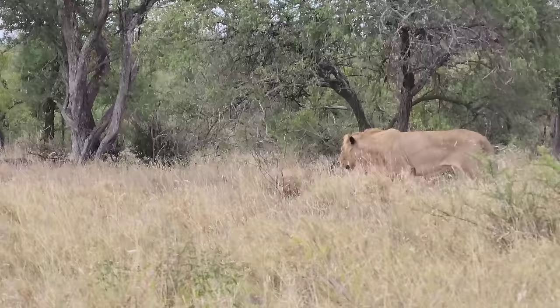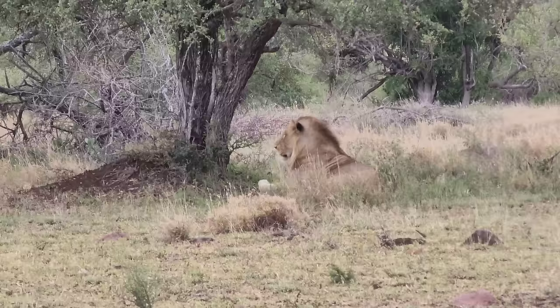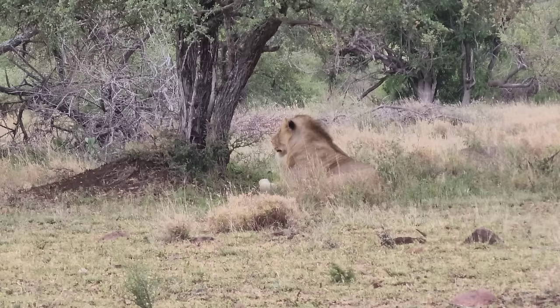They're all starting to move this way. Slowly but surely. So this is the one you spotted. Yeah. He was lying flat, but there was still enough of him visible to clearly see him. Young male, eh? Yeah, he's still got to develop his mane. Yeah, this was well spotted, eh?